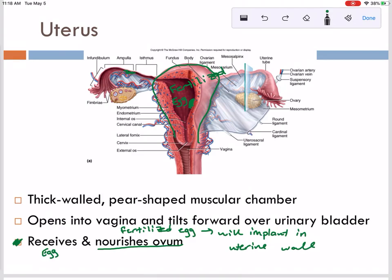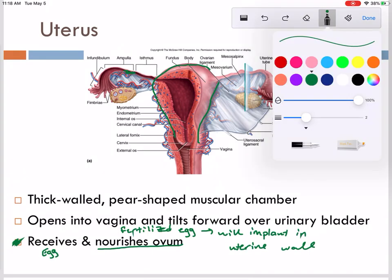And of course, this is where the developing fetus will develop. And it can do that because the uterus is designed for that. It's big, it can stretch, and it has everything that it needs. Now, if the egg is fertilized, it will implant in the uterine wall.